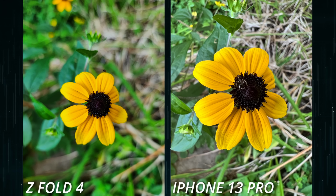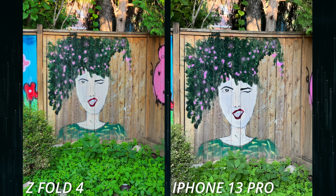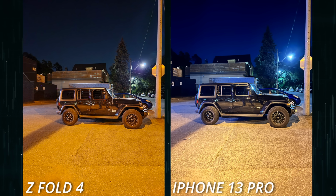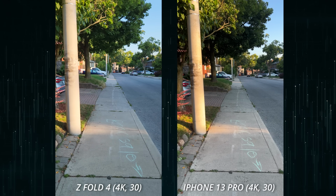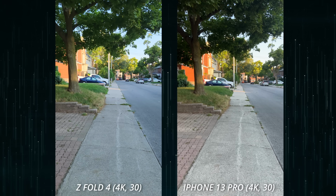But I did shoot photos against the iPhone 13 Pro, and it really held up. The photos were fantastic. Sometimes it took better shots in general daylight. Sometimes the iPhone 13 Pro did better shots in nighttime. But either way, the camera is definitely a premium experience. Video is good too. It's probably the best on an Android device, maybe minus the S22 Ultra, but I still think it slightly lags behind what the iPhone 13 Pro can do.